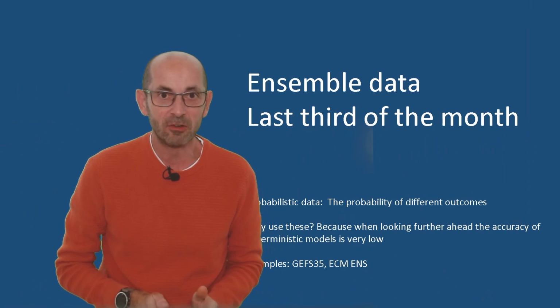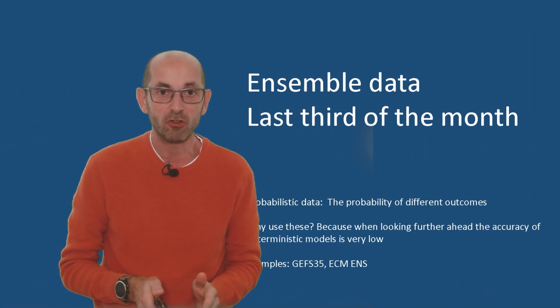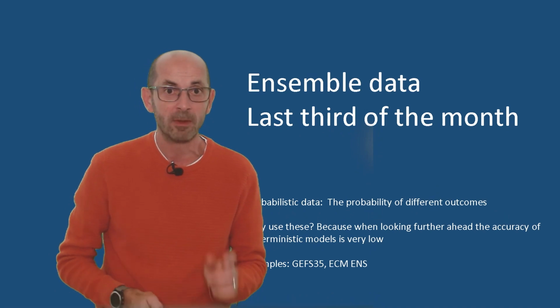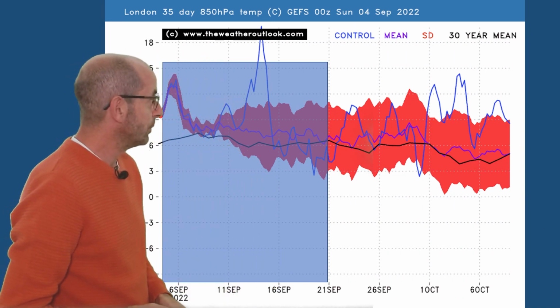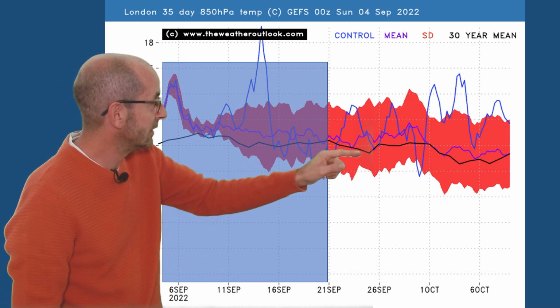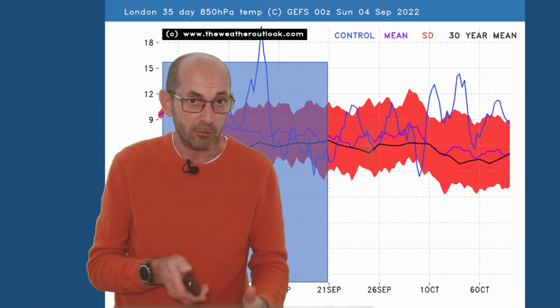What about the last third of the month? At this range, it's about trying to identify the general direction of travel. Will it be warmer or cooler than the norm, wetter or drier? Here is the 35-day GEFS plot for London, showing forecast air mass temperatures. The signal is for them to be above the average, the thick purple line, staying above the thick black line, which is the 30-year norm through the entire period, really.